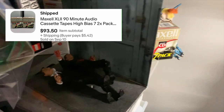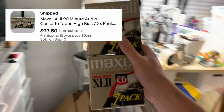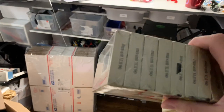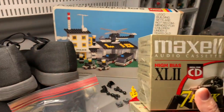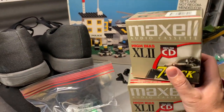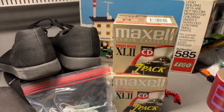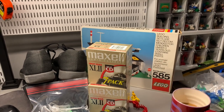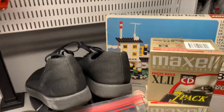These vintage packs, audio cassettes. I don't know what it means, ideal for CD, but they're cassettes. I don't know what that means, but it went for the amount you see on the screen. A lot of money for something you would not expect to go for that much. So keep an eye out for vintage media, new sealed, guys. I'm telling you, it's good, quick, easy money when you find it.